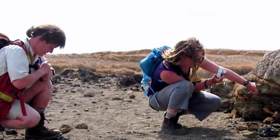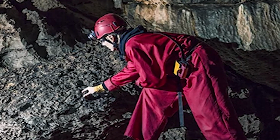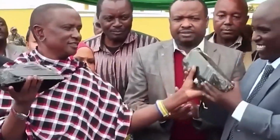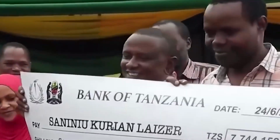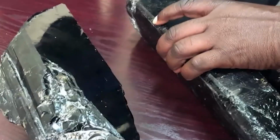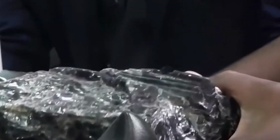And guess what's even cooler? People think that by 2040 we might run out of tanzanite to find, so these rocks are like a golden ticket. The biggest tanzanite stone found before weighed 7 pounds, which is like a small dog. But Saniniu's stones? Well, they were huge. One weighed 12 pounds and the other 20 pounds.